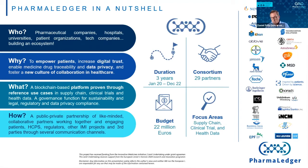mix of business and technical companies. So we have the right skills to deliver on the objectives of the project, which are basically to develop a blockchain-enabled platform, and to prove the value of blockchain through some different use cases in these 3 focus areas. In addition, we're looking at putting in the governance behind it, ensuring the sustainability beyond the life of the project, and also addressing all of the regulatory, legal, and data privacy components.